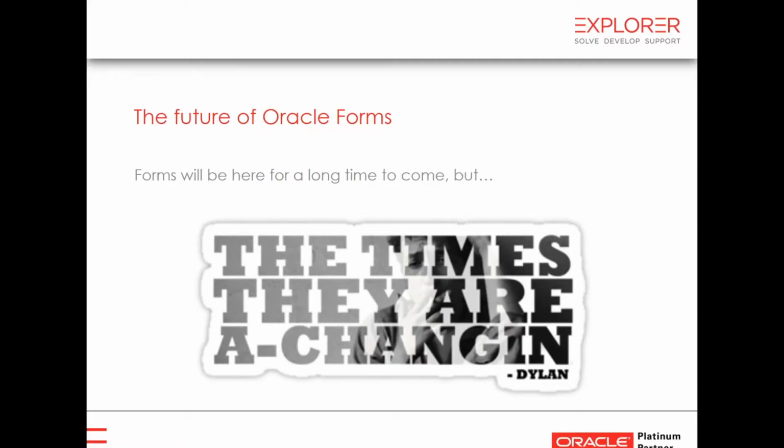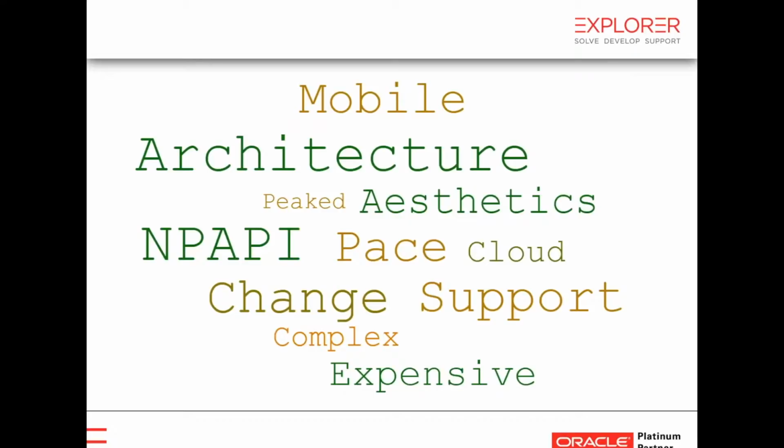Businesses now are being challenged more than they ever have done before. Do more with less, reduce costs, simplified deployments, and things like DevOps, mobile, and cloud are all disruptive to Forms too. And Forms has not kept pace with these challenges. And what are these challenges?